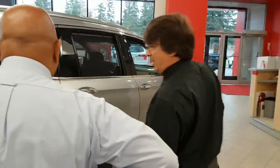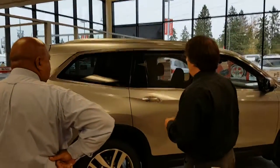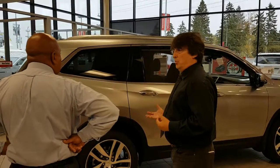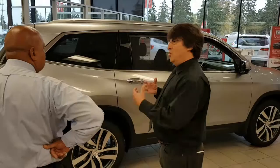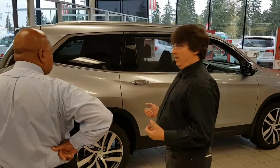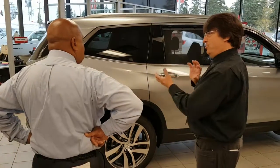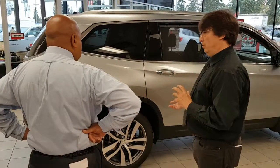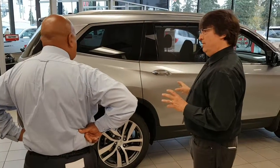It's based on our Acura MDX platform. It also has torque vectoring control, which in simple terms is very much what our Acura Super Handling All-Wheel Drive works from. It's going to keep you in a straight track. It's going to allow you to make quick maneuvers without losing control of the vehicle. It will give you everything you could possibly want.